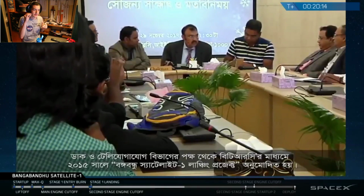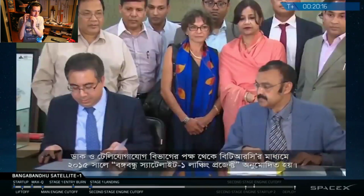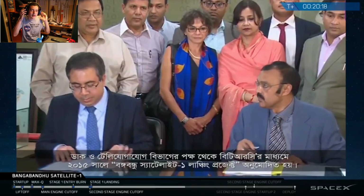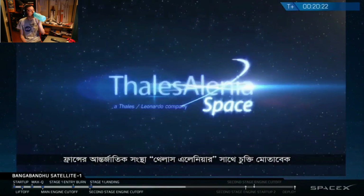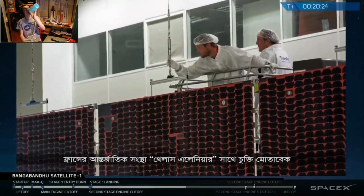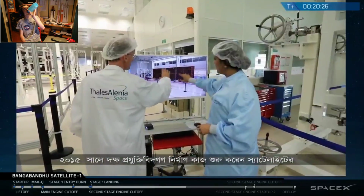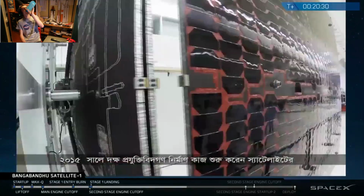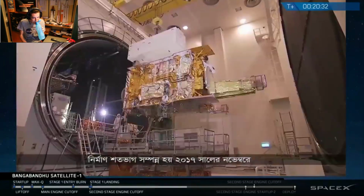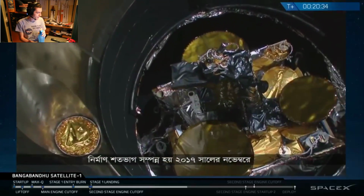post-communication department, being run by DGRC, was approved in 2015. Is there still audio? According to the agreement with Thales Alenia, the satellite agency of France, the skilled technicians stepped up constructing this satellite in 2015 and was completed by November 2017.